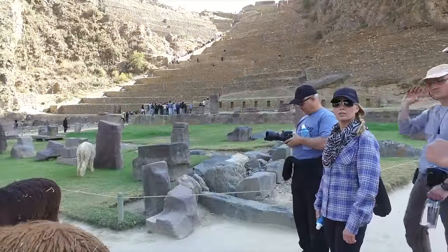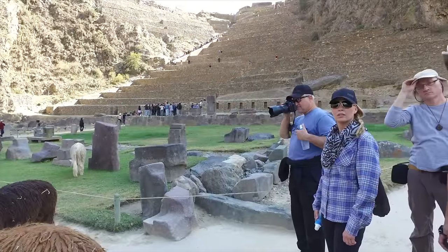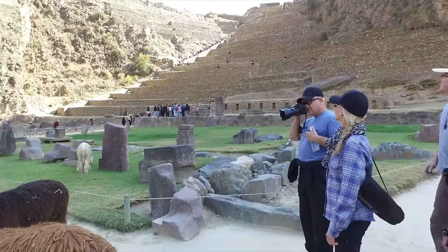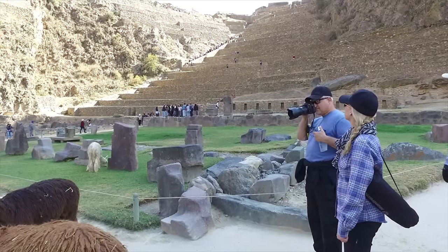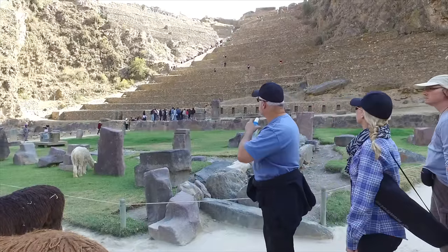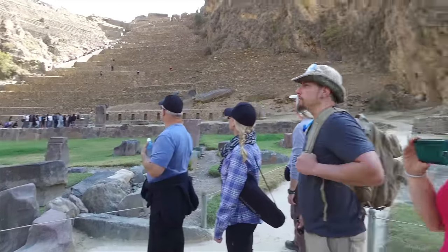So compared to other Inca locations where the foundation is megalithic, this is the opposite. That's the megalithic up there. See near the very top? And then lower down on the left you see repair work. And then all of this terracing is all Inca.